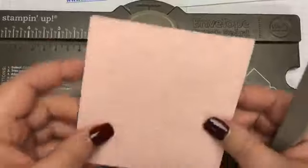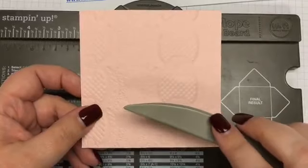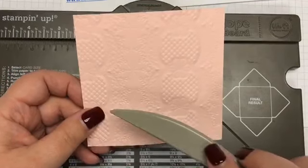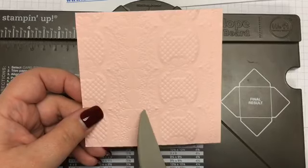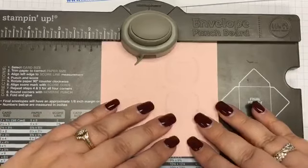So again, we have a 4x4 piece of paper, and the neat thing is this is powder pink, just in case you're wondering what color this is. I will be posting my dimensions on this post after the video is over. And the neat thing is that you're able to get 4 suckers out of one piece of 8.5 by 11 because it's only 4x4, so you can get 4. So it's a really good value of your cardstock. And you're going to put this in here at the top.